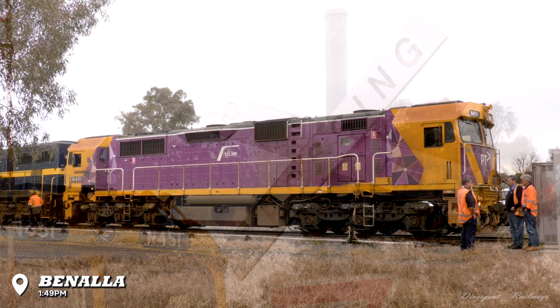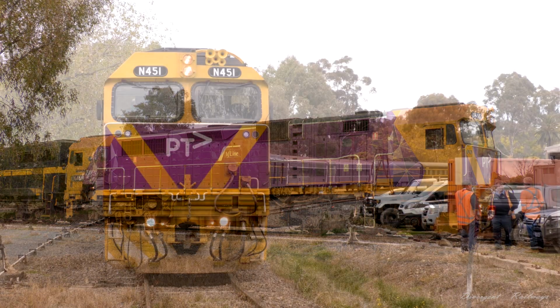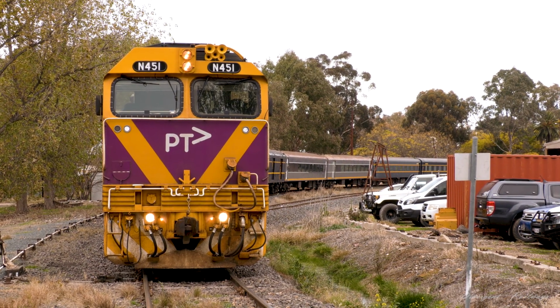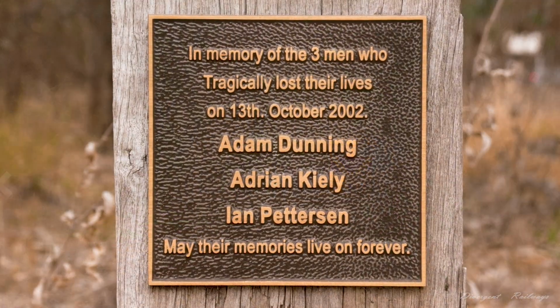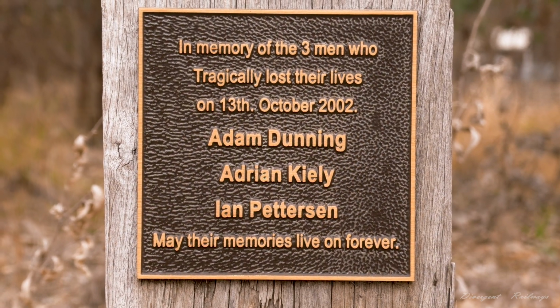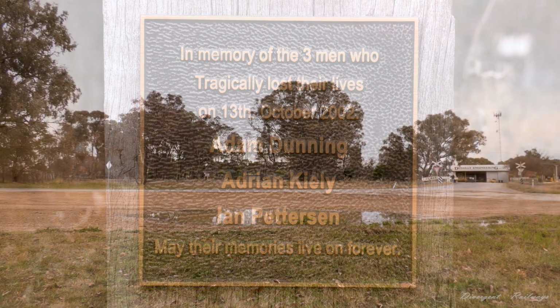At Benalla, the Spirit stops in the yard to await a train order and some master keys before embarking on the next leg of the journey to Yarrawonga. Just up the track is the Sale Yards Road level crossing, home to a small memorial landmark to acknowledge three losses of life after a tragic accident of another heritage train in 2002.